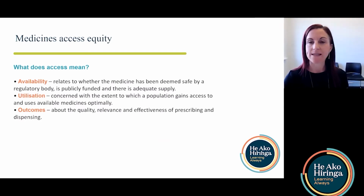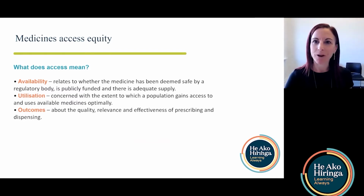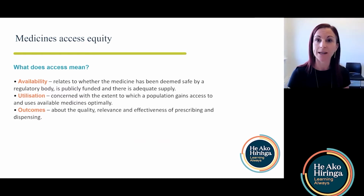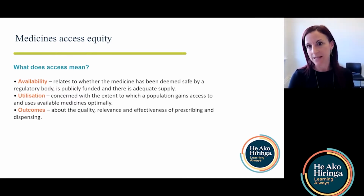So what does medicines access equity mean? You've already heard me mention several times that we'll be focusing on medicines access equity. Access really means that firstly, the drugs or medicines are available. They've been determined to be safe by a regulatory body and funded. So that's all our medicines on the schedule. Pharmac have funded many medicines that are sitting within the schedule. So we have the availability.